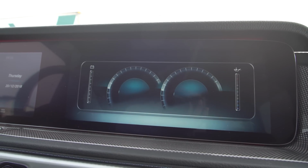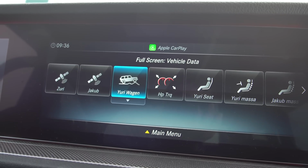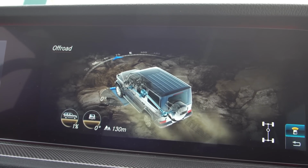And the final infotainment thing that I'll talk about today, if we click on our G-Wagon tag, we get all these cool off-roading options with our location, our angle, all kinds of cool stuff. That is super cool. And if we're going slow enough, it lets us put on the front camera.